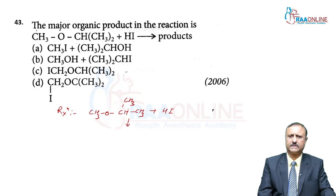Then, my dear students, here you can see this oxygen atom goes with the carbon atom or breaks down. Which bond breaks down? This oxygen and this carbon, or this oxygen and this carbon? Which bond breaks down, my dear students? You can say number 1 and number 2.